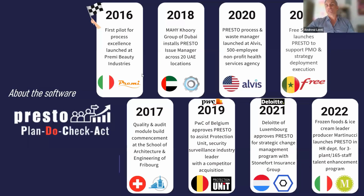So, a history about our company. The software PRESTO PDCA, you can see we've been around since 2016. We've actually been around since 2015. 2016 was when we actually localized our company in London. It was originally founded in Italy, and then we moved to London. We have about 35 shareholders. There are about 6 or 7 founding partners in the company, most of whom come from multinational organizations who were doing change management for many years.